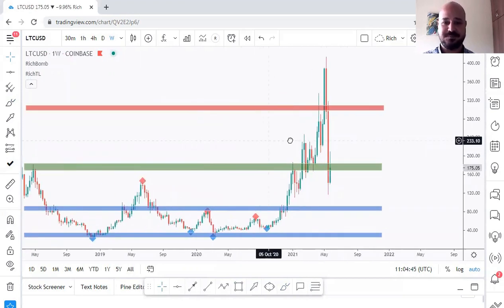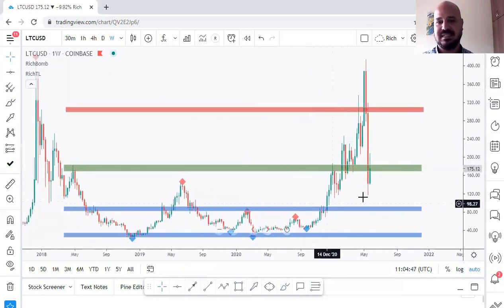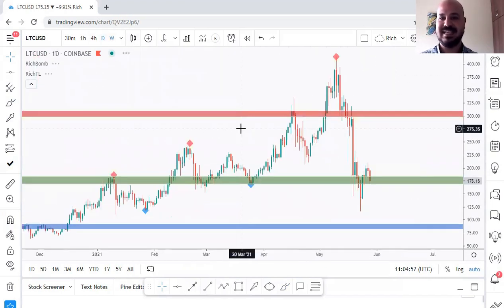So on Litecoin, the price is also sitting around an interesting area. It broke below the 200, broke below the 300, right, which are the strongest round numbers inside this movement. Now let's zoom into the daily time frame.